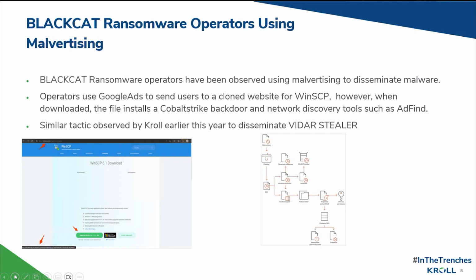According to the researchers, the actors have adopted malvertising as a means to distribute their malware by creating a cloned web page that mimics legitimate organizations. In the case they observed, this was WinSCP.